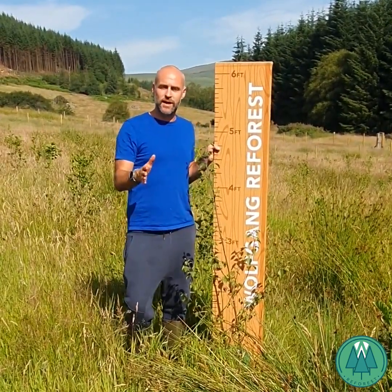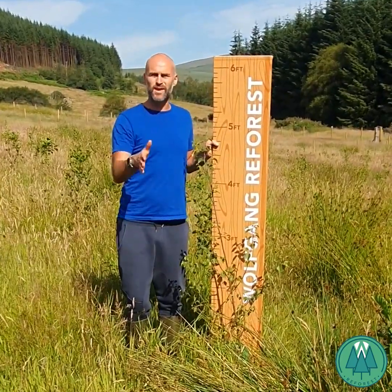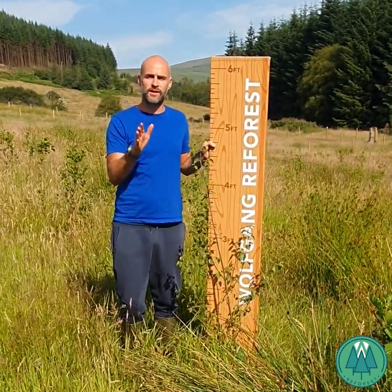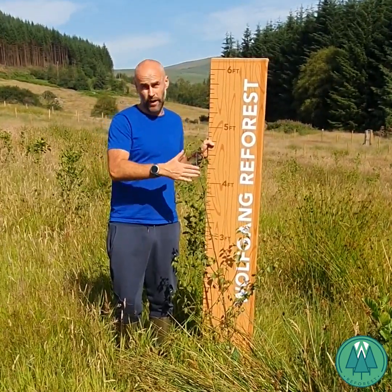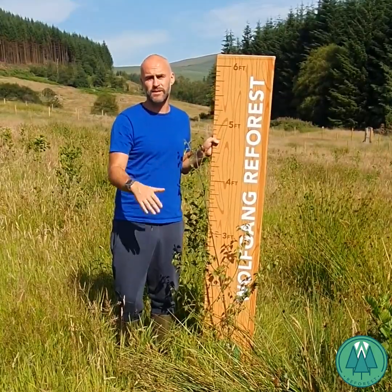Now, one of the questions we get asked most frequently is, why do you plant the trees so close together? The traditional way of planting trees is to give them an awful lot more space and make them more isolated. And the answer is simple. They grow much faster.